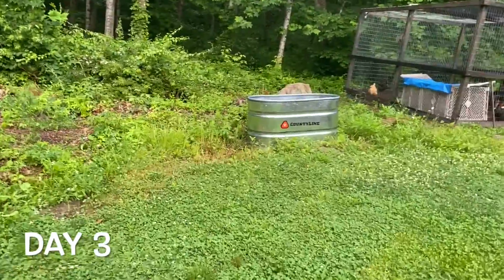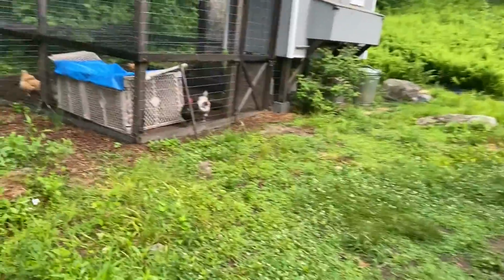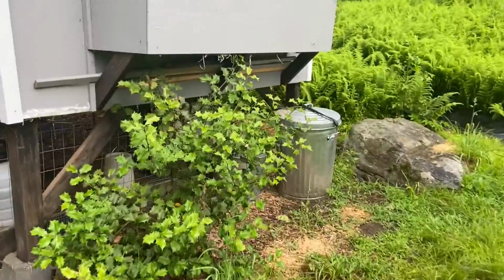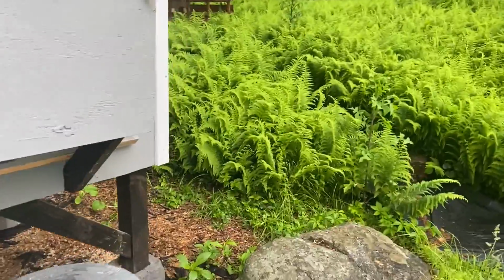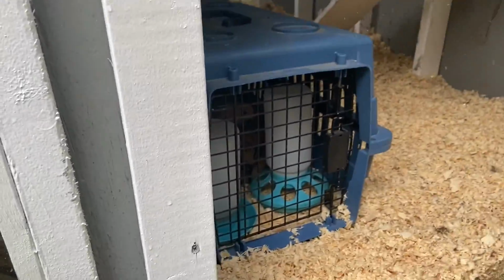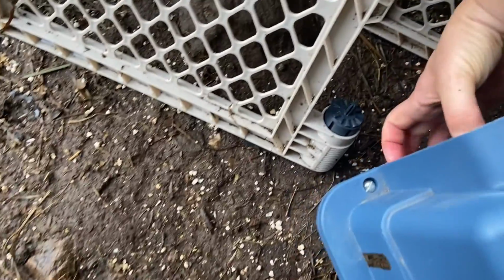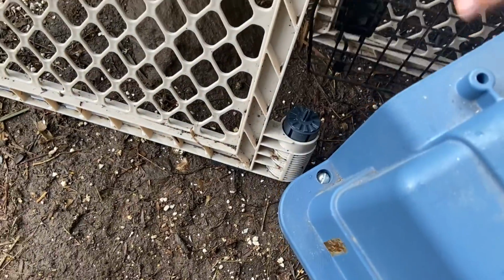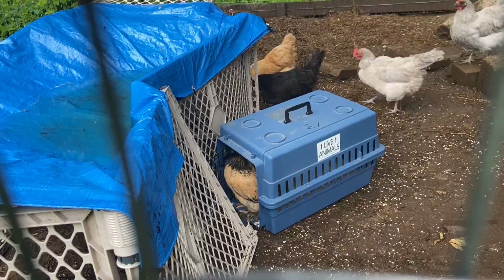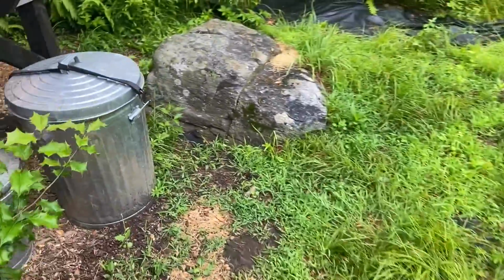Okay, it's the next day. And we had some thunderstorms last night. So it's quite the loud evening out in the chicken coop, I'm sure. For our first night for chicks. Good morning. Good morning. Oh no, it's starting to rain again. I'm gonna go in and get them their food and water.